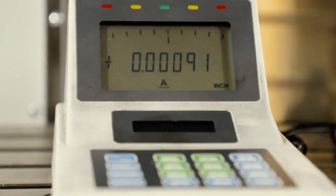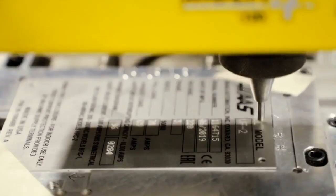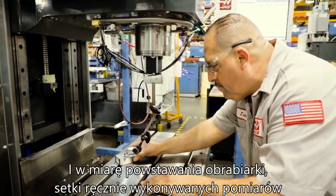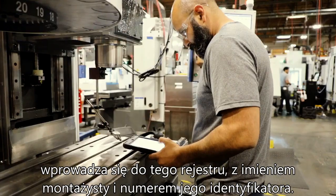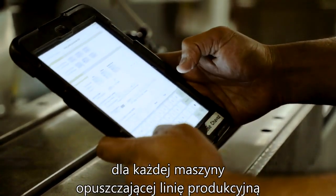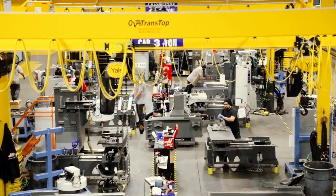But the iPads aren't just for instructions. They also serve to create a live electronic record. Each machine, of course, has a serial number. And as the machine is built, the hundreds of measurements taken by hand are entered into this record, along with the assembler's name and badge number, allowing us to generate a detailed report for every machine coming off our assembly lines. These guys take pride in the machines they build, and the data is there to back it up.